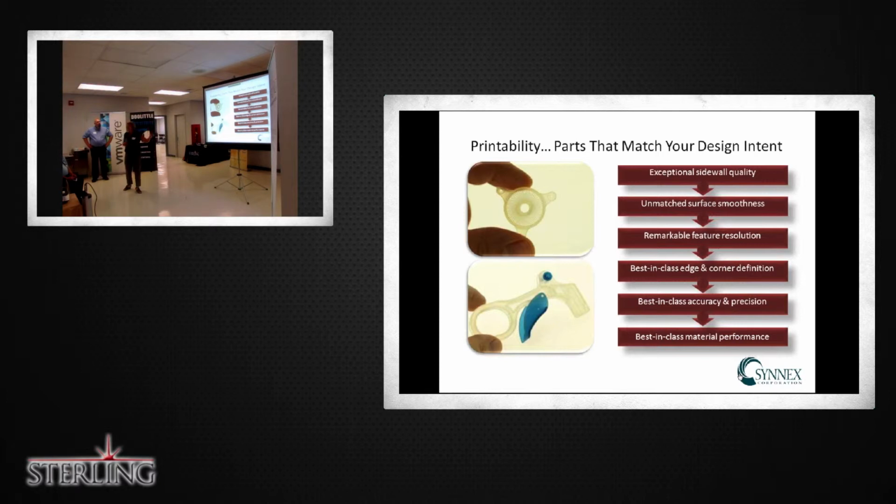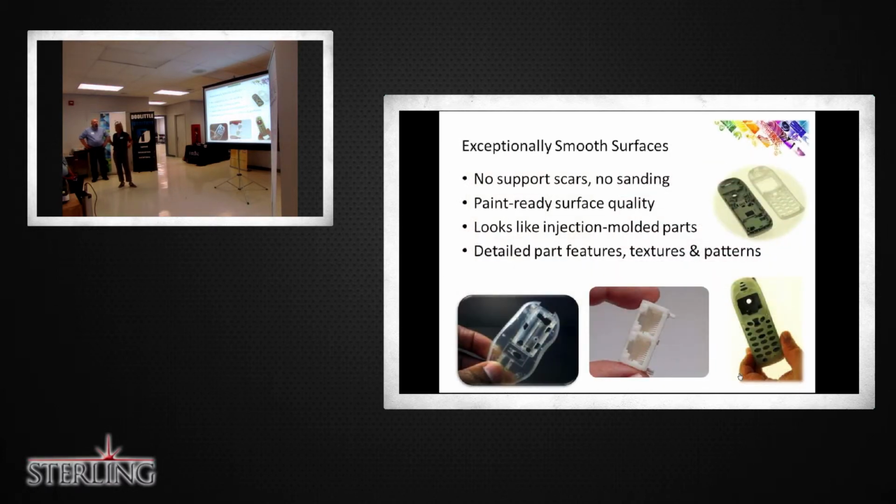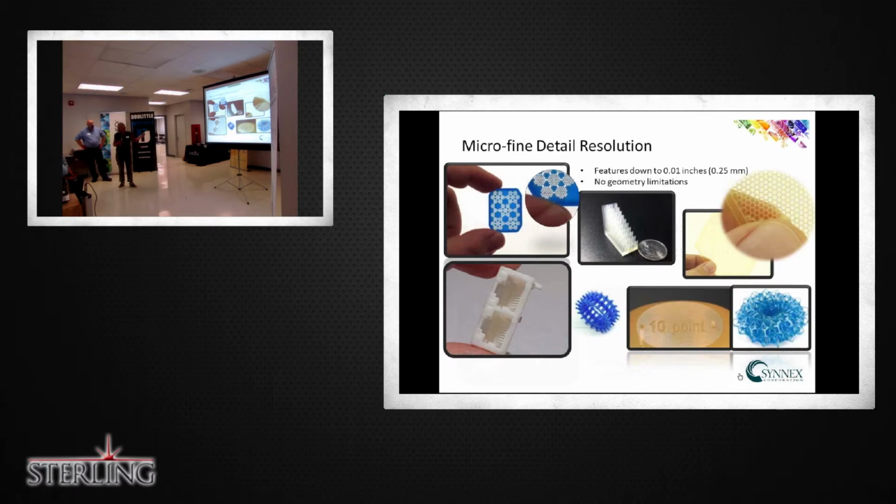All right, so this printer is known for design and printability. As you can see, I'm getting true parts that I'm going to put in my machine to test snap fit, form fit. Almost looks like injection molding. I'm able to print details, textures, patterns. Microfine details and resolution. We've got quite a few parts in here that you can take a look at. But this is truly one of the most accurate printers out there, besides the SLA technology.